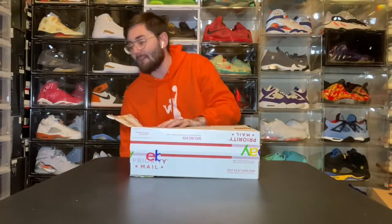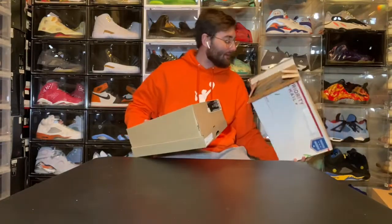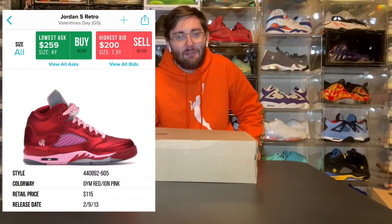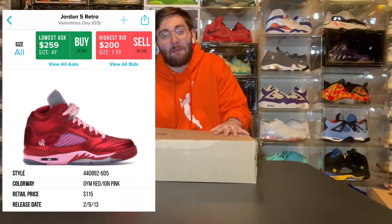But this shoe, I think, came out around Valentine's Day of 2013. And for those of you that went to high school with me, you might remember that I had gotten my first girlfriend a pair of Jordan 5s. I think it was a Valentine's Day, and all the guys were pissed at me because I got my girlfriend at the time a pair of shoes, and most of the guys were just giving the girls flowers, stuff like that.